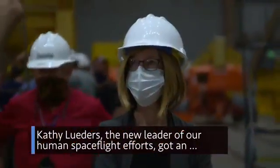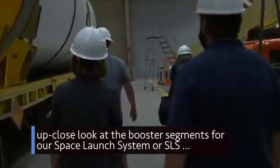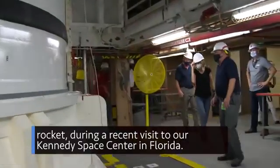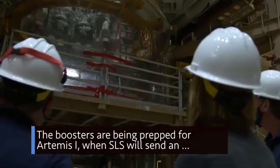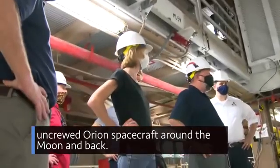Kathy Lueders, the new leader of our human spaceflight efforts, got an up-close look at the booster segments for our Space Launch System, or SLS rocket, during a recent visit to our Kennedy Space Center in Florida. The boosters are being prepped for Artemis 1, when SLS will send an uncrewed Orion spacecraft around the moon and back.